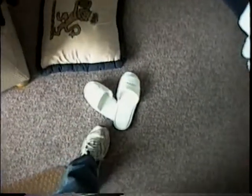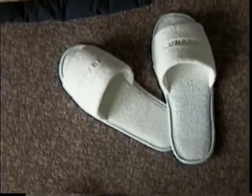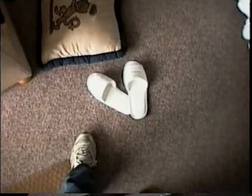Now, aren't these just precious? Don't you think? Needs a brooch. Yeah, it needs a brooch. See how it says Cunard? Lovely, huh? We got about a dozen pair of these. I think they want to make sure that we don't walk around barefoot or something. I think barefoot is gauche. Doesn't he just look dashing?